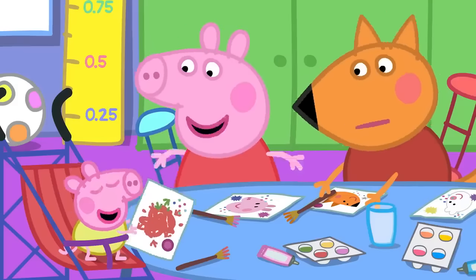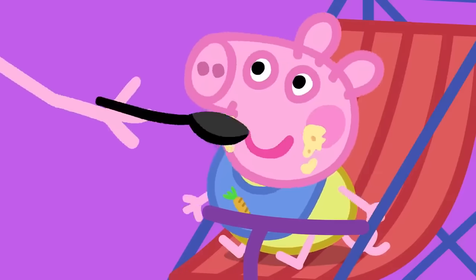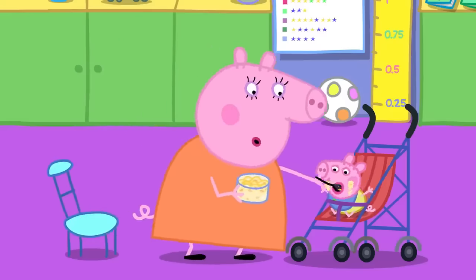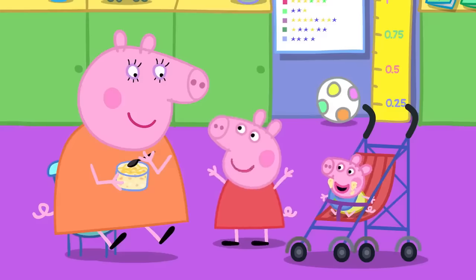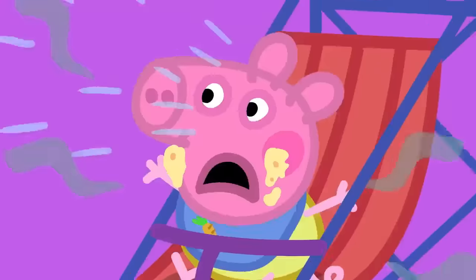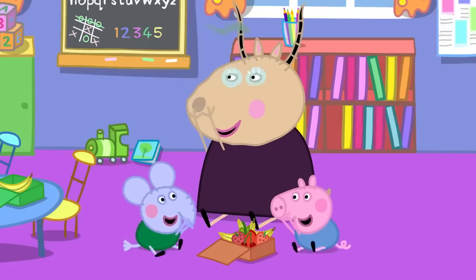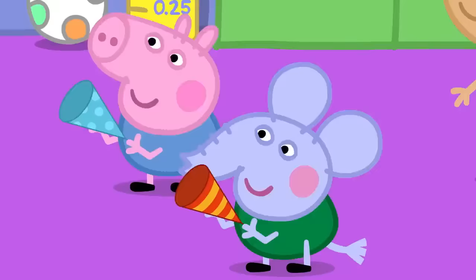Baby Alexander's painting has reminded Peppa that it's time for lunch. It's baby Alexander's lunchtime too. He's eating special food for babies. Here comes the train, Alexander. Choo-choo! Is baby Alexander's food nice, Mummy? He thinks so. Oh, my. Mind if I clean Alexander up again before we head off? I insist. I'll get the bag. Let's go. Everyone loves having baby Alexander at playgroup.